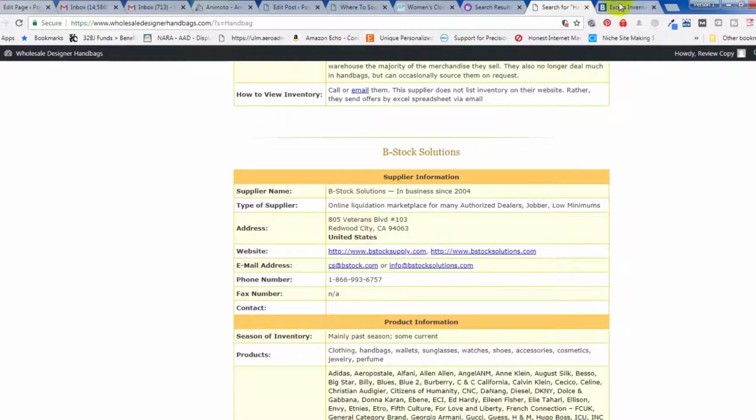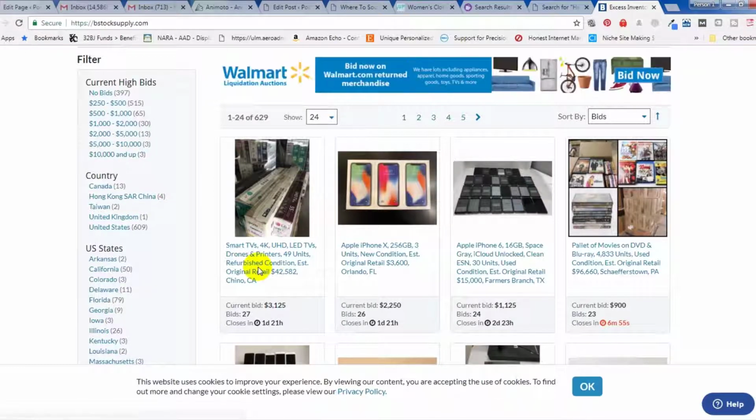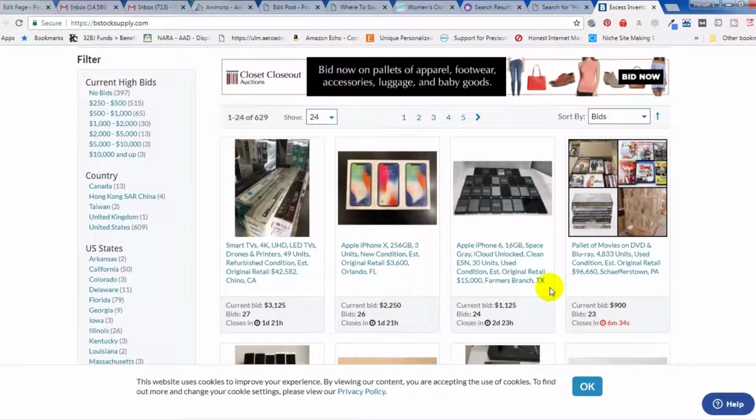So I just clicked on it so we can check this out. They have a bunch of wholesale stuff on here. They have wholesale TVs. Like right here, they're selling 49 televisions, refurbished smart TVs, 4K UHD LED TVs for $3,100. It says original retail is $42,000. They have Apple iPhone X's, 256 gigs. Let's see, there is 3 units for $2,200. This has 30 iPhone 6s for $1,100.